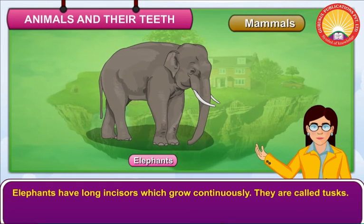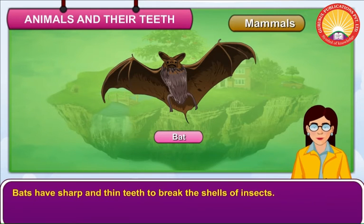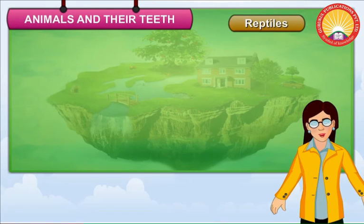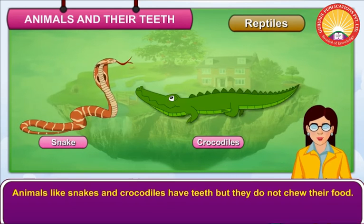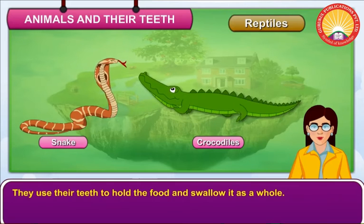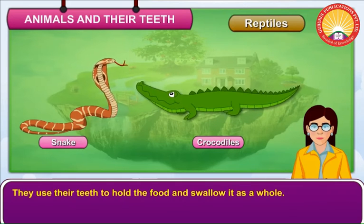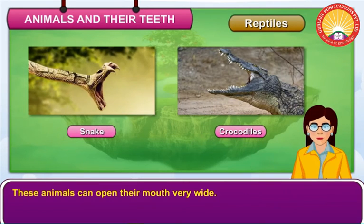Mammals. Elephants have long incisors which grow continuously. They are called tusks. Bats have sharp and thin teeth to break the shells of insects. Reptiles. Animals like snakes and crocodiles have teeth, but they do not chew their food. They use their teeth to hold the food and swallow it as a whole. These animals can open their mouth very wide.